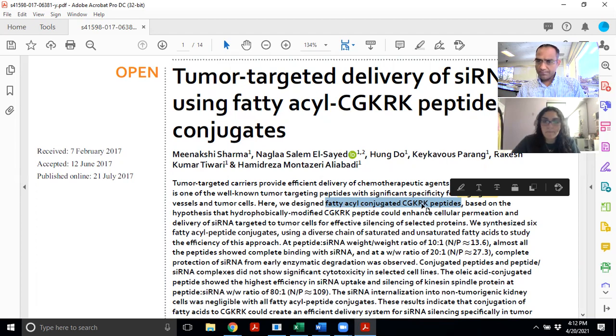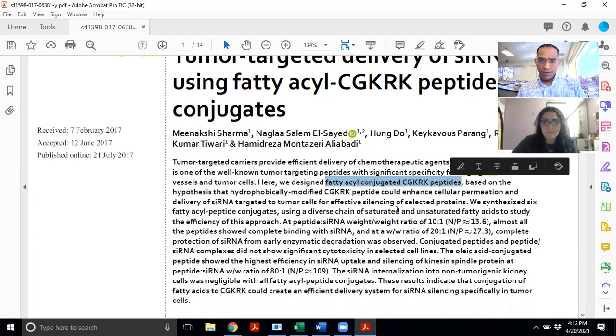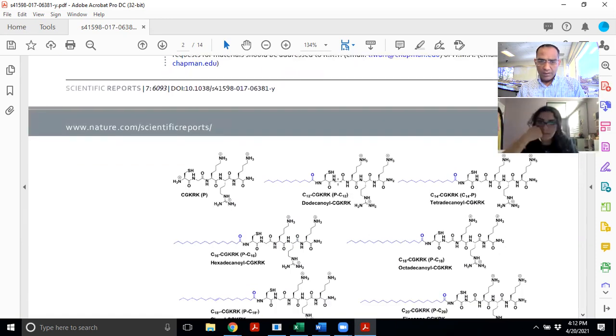CGKRK, right? So if you see, this is CGKRK, and then we have this chain, right? This is the fatty acyl group. Okay, and now what is fatty acid?